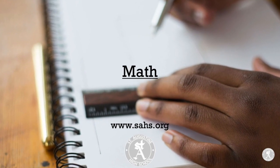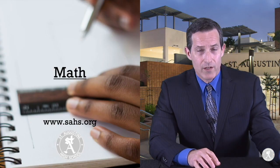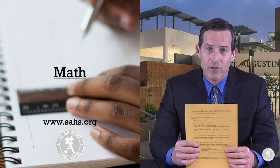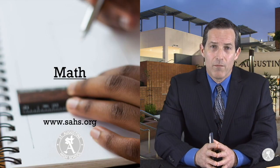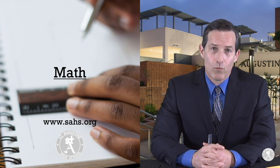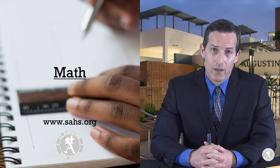Let me jump back now to the math because this is where people have the most questions. If you refer to the goldenrod sheet again, you can see the description of our math placement process here at St. Augustine High School. It's also clearly articulated on the form itself in terms of how we go about placing people into the appropriate math class. As you might appreciate, here at St. Augustine High School, we receive students from well over 40 different elementary schools, not only in San Diego County, but really across California and the country.